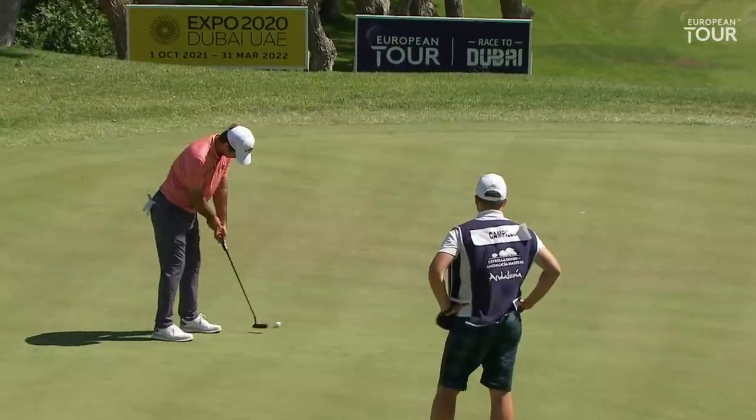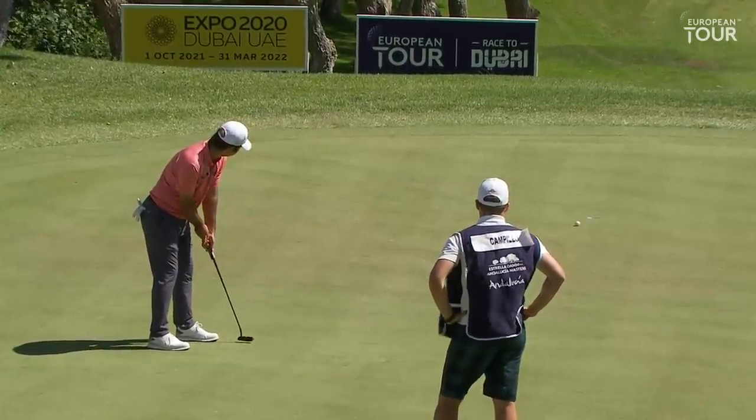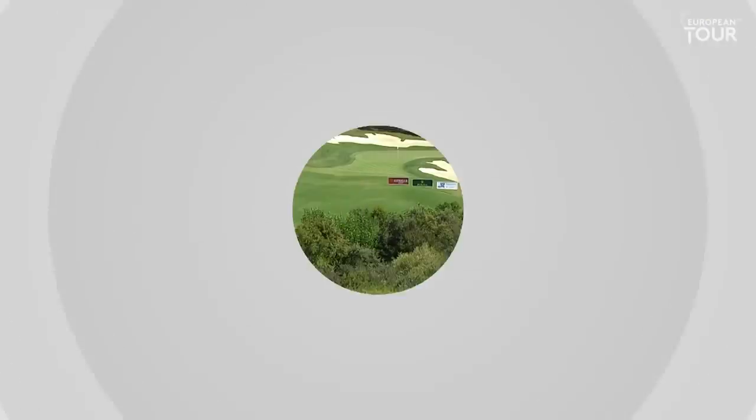Yeah, worth another look. I thought it was going to just drift to the right here, Mark, to be perfectly honest. Just go through that caddy shot. There, I think it's missing right, but did well. Maybe the breeze just held it up.